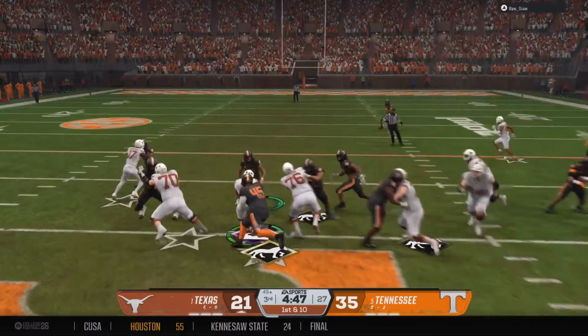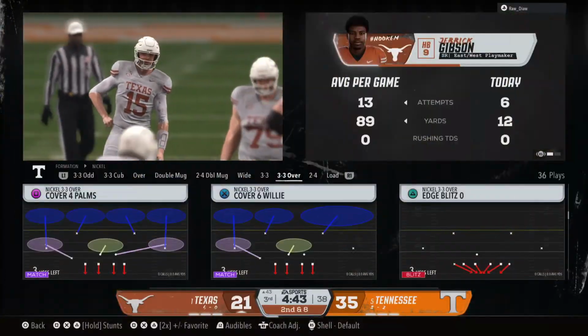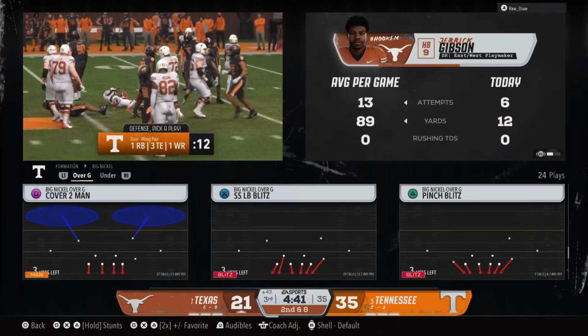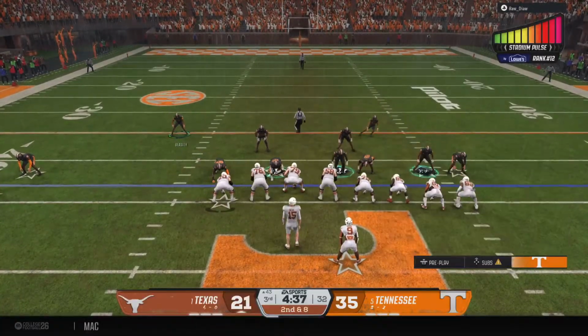Out of the shotgun, he hands it off. See, that's how you limit what an offense wants to do. This time, the defense just won the battle up front at the line of scrimmage, not giving up any big plays. Everybody's gap sound. It's really solid defense on that play.